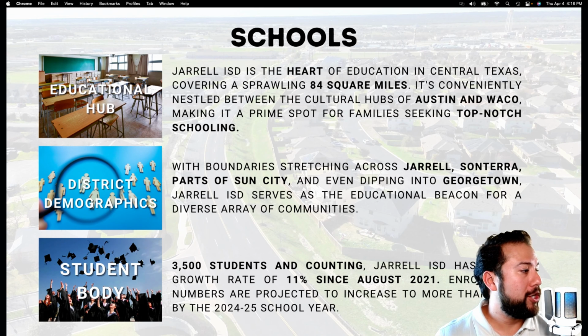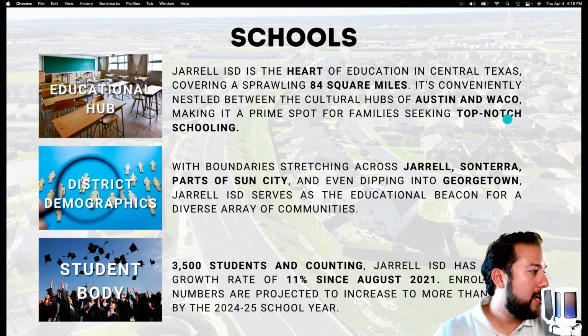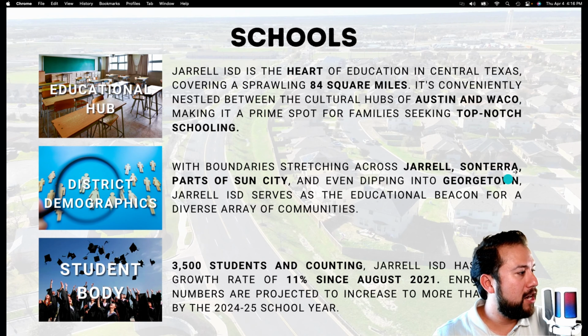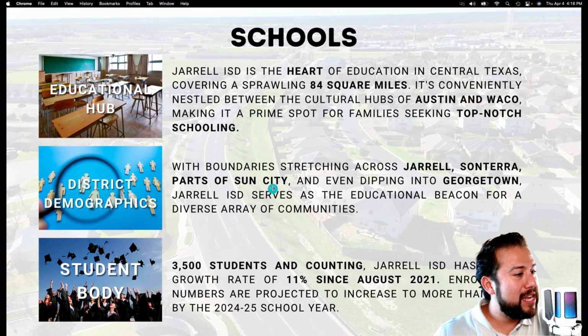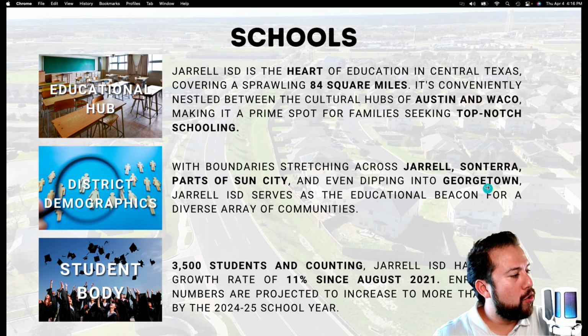With boundaries stretching across Jarrell, Sunterra, parts of Sun City, and even dipping into Georgetown. Now, remember, Jarrell's the name of the city. Sunterra is the name of one of the communities. Parts of Sun City, that's more towards Georgetown. That's another city. I think they have like a 55 plus community there, and even dipping into Georgetown.